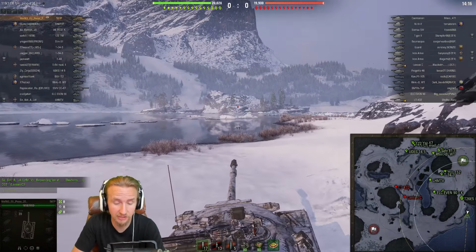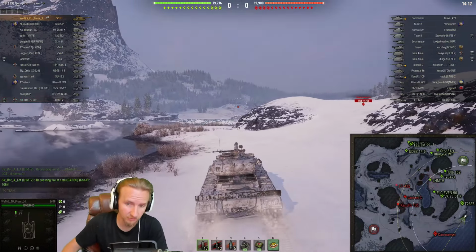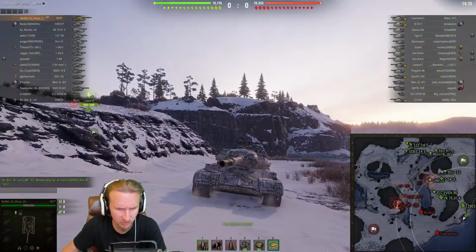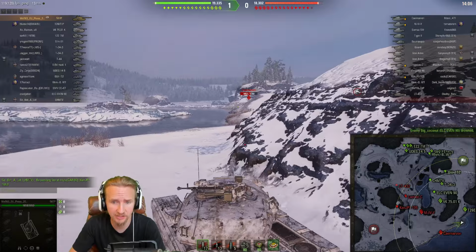This tank definitely doesn't need it, and it definitely frees up that kind of track health to be able to keep the vehicle moving, which is very useful when you consider how bad the hull is, because you really don't want to get locked in place for very long in this tank.